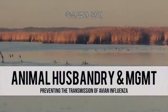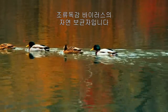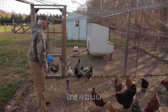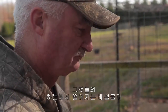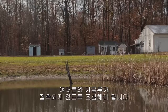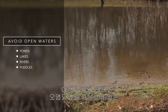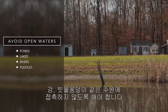Animal husbandry and management. Migratory waterfowl serve as natural reservoirs for the avian influenza virus. These birds harbor the virus without getting sick, but can shed the virus and infect domestic poultry, such as chickens and turkeys. Because of this, it is important to protect your poultry flock from coming into contact with wild or migratory birds or their manure droppings. As an added preventive measure, keep your poultry away from any source of water such as ponds, natural or man-made lakes, rivers, or rain puddles that may have been contaminated by wild birds.